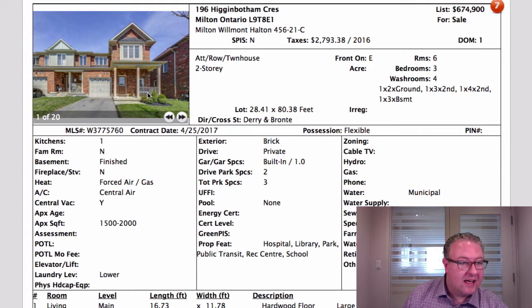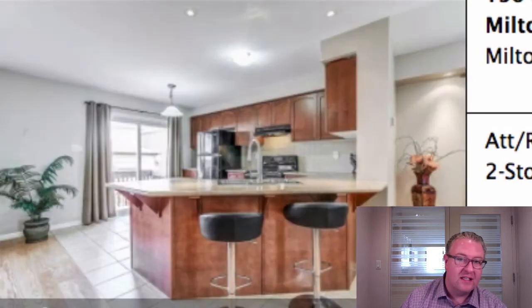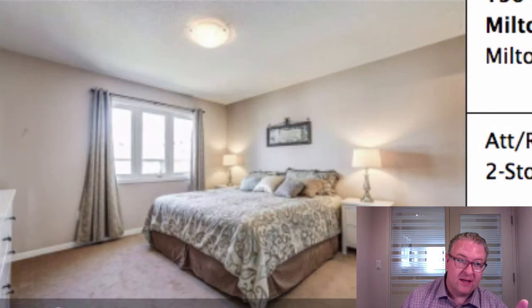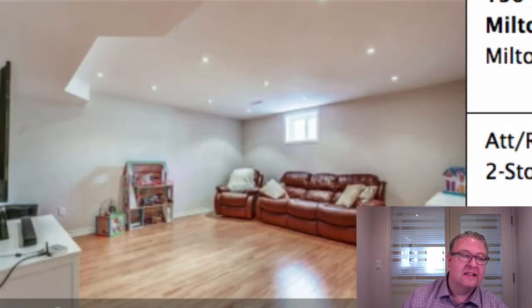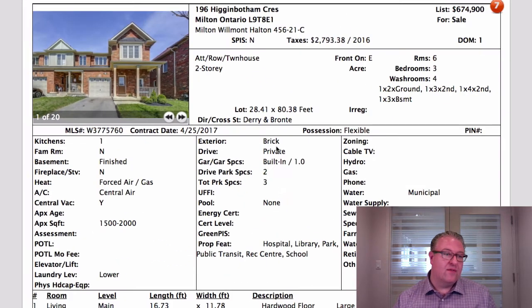But anyway, this one looks really interesting. Finished basement plus 1510 square foot end unit. At $674, compared to the rest of the sales, in my opinion, this is a very strong deal and a good opportunity, but you just don't know what the sellers are going to take for it.